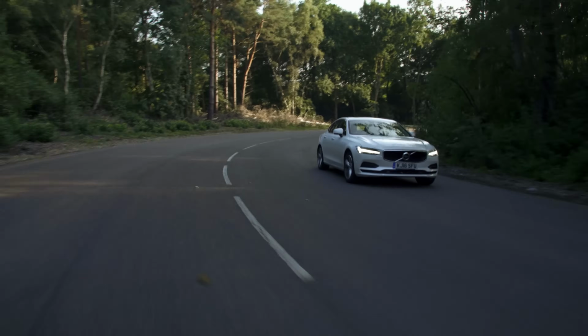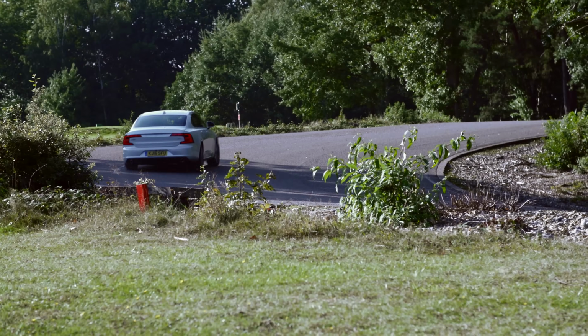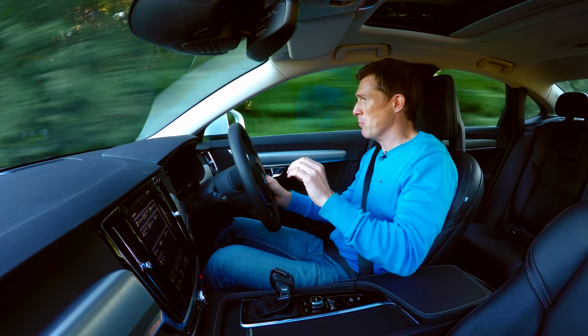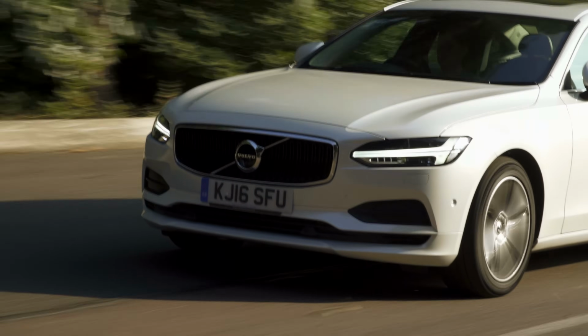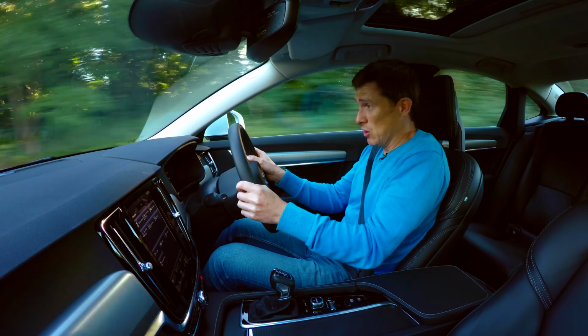So far, the Volvo S90 makes a pretty good case for itself, but does this continue when you hit the road? This is a very comfy car to travel in. The suspension, it's nice and supple, deals really well with bumps. You can upgrade it for optional adaptive dampers with air suspension in the back, but it's just not worth doing it because the standard setup is just that good.